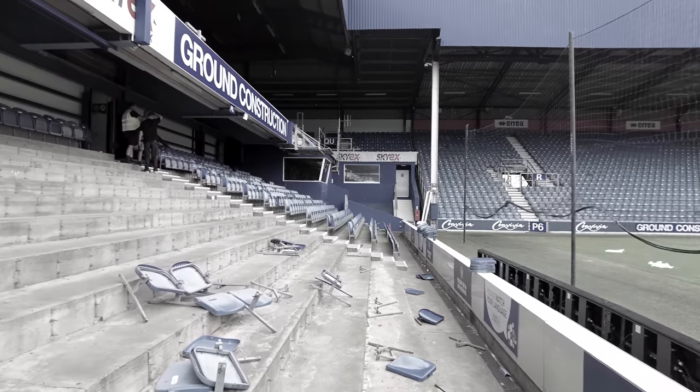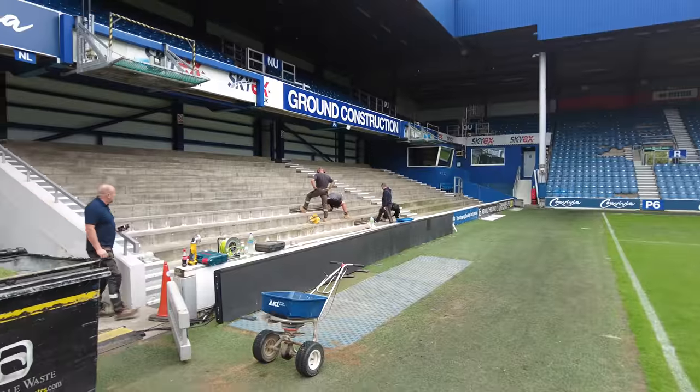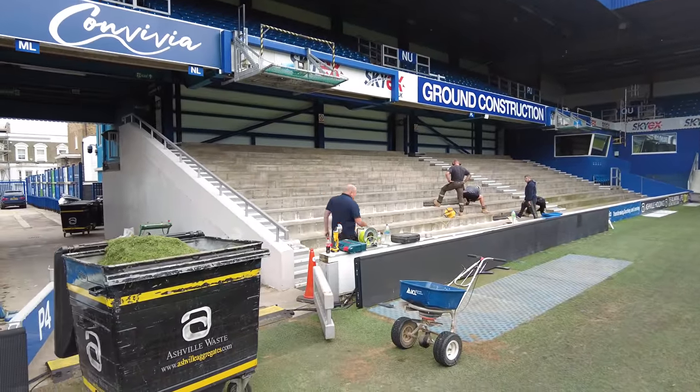We saw last week removing the seats so we could fit the handrails in a new standing area. Well, the seats are gone and now it's time to fit the handrails. Off now to see how we're getting on with the toilets.